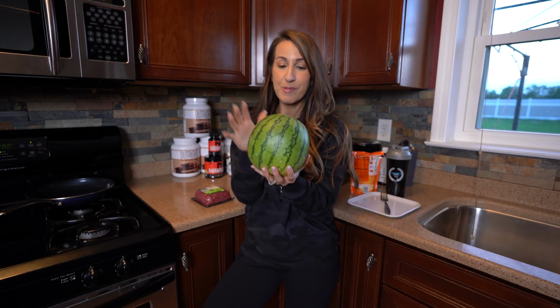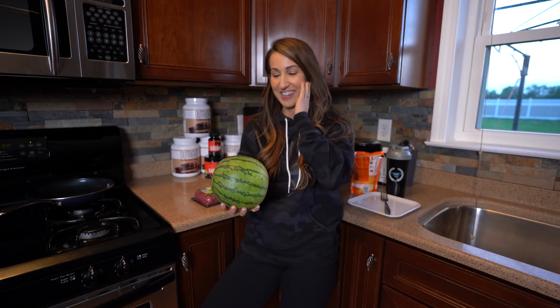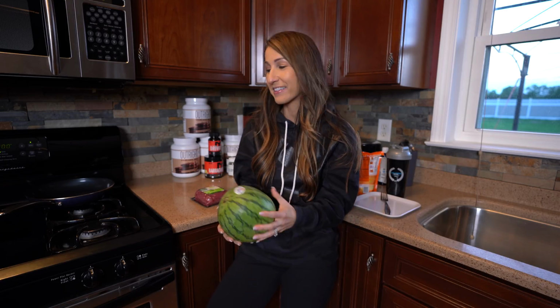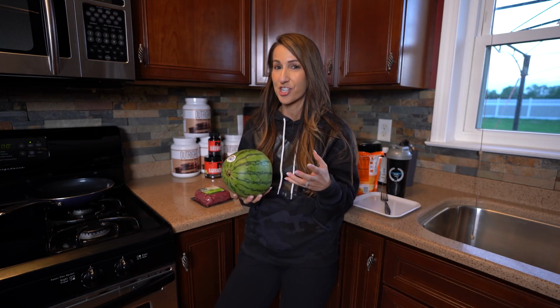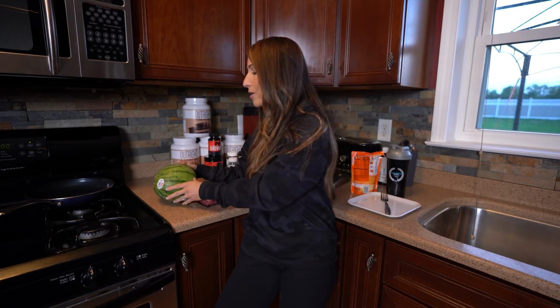But I'm going to eat a watermelon. I'm not going to eat this whole thing. I don't know why I just said that. I'm going to eat some watermelon. It's Memorial Day. I feel like I should. It sounds juicy, delicious, refreshing, and hydrating. So I'm going to nom on some watermelon once Jason cuts it up for me.